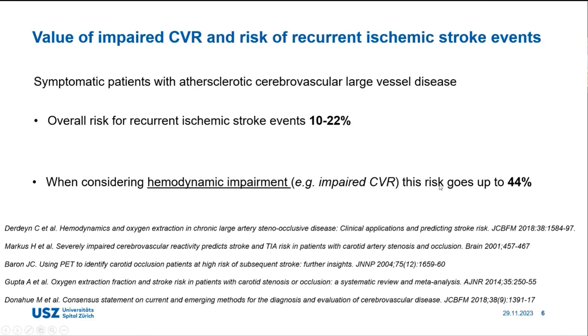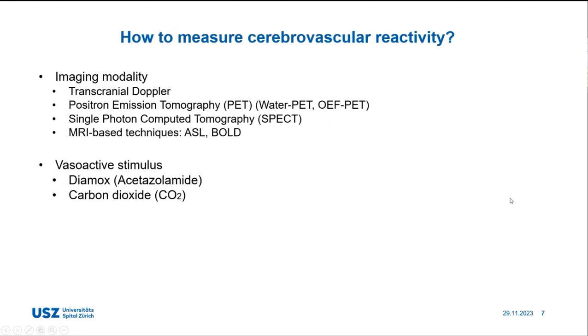Some classic literature I highlighted, and these are different modalities, but kind of show the same stroke incidence. And again, with hemodynamic impairment, the stroke increase is a very important consideration. I'll get back to that. So how to measure it? We've heard different techniques. I think all techniques have pros and cons. I think transcranial Doppler is very robust, obviously, for bedside investigation. You can use it with vasoactive stimulus, obviously.